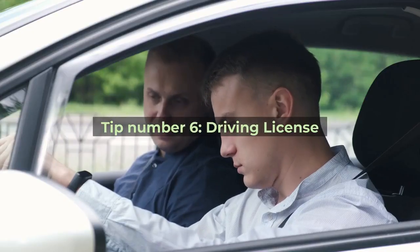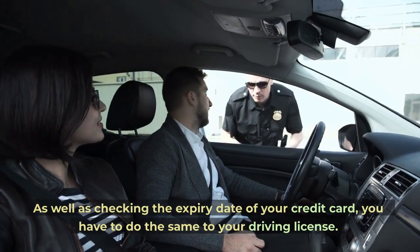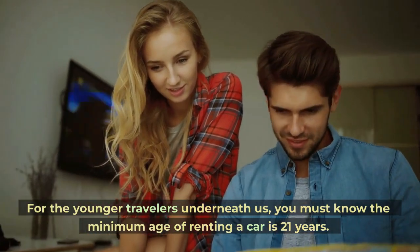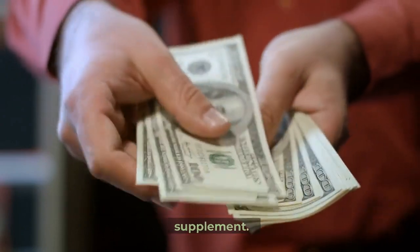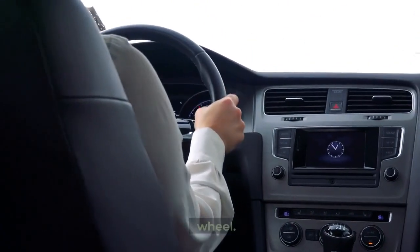Tip number 6. Driving license. As well as checking the expiry date of your credit card, you have to do the same for your driving license. For the younger travelers among us, you must know the minimum age for renting a car is 21 years. Most of the time drivers under 25 years of age pay an additional supplement. This relates to the concept of less experience behind the wheel.